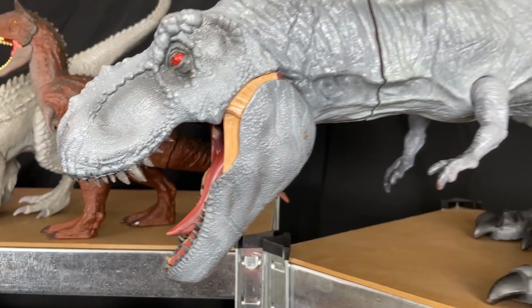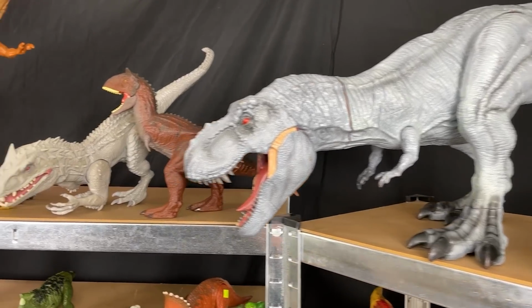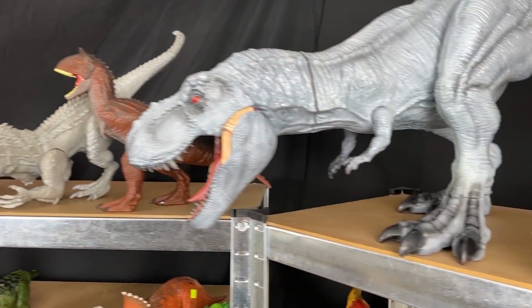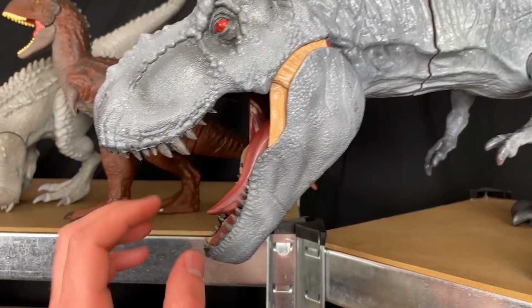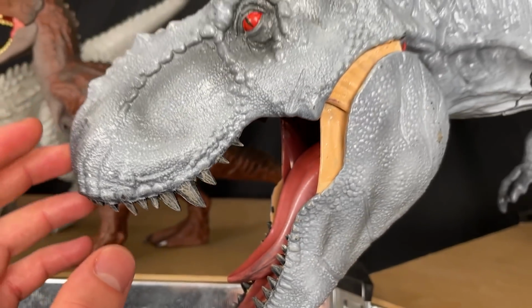Up next, we've got another massive T-Rex. Look at the size of that compared to the dinosaurs beside it. And this one's a cool gray color too. And look at those teeth. Those are some huge teeth.